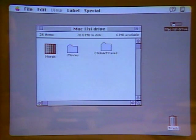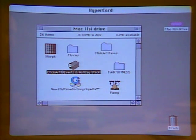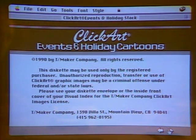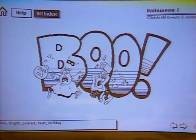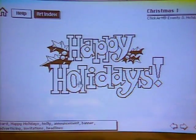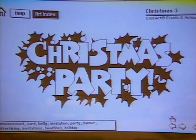One other program I want to just take a quick look at here is from TeamMaker. And this is what's called a ClickArt Events and Holiday Pack. And this is kind of a neat little product because for $49 you get these cartoons that are used specifically for different events and holidays. We're just going to take a quick look here and show you what you've got here: Christmas and 4th of July and Easter and Halloween. For Halloween you have Boo and all these other little cute things that are set up there. Or you can go to Christmas and have your happy holiday scenes and cartoons. You can literally put them into any document. That's nice. Really a nice little product for the Macintosh.